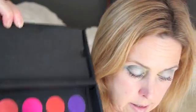The next one is Satin 852, and this is called Watermelon. It's a blush. I don't know why they called this one Watermelon. It's a really pretty shade. To me it looks very pinky peachy, maybe even salmon peachy. And I've used this as a blush. I love this as a blush.